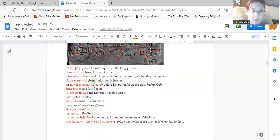Moving on to the last one, and then NPW SBW dash DFAW in row setu, coming. I think this is the coming and going part here, because this is the lords, or in the presence of the lords, following the Ka of the two lands every day, I think, to the, and then it cuts off.